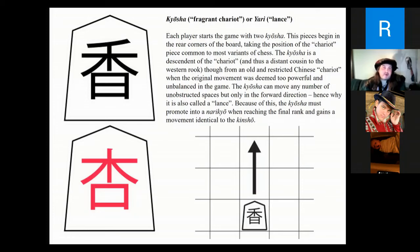When it promotes into a gold general, which again, you may question, do you want to lose that range motion yet?